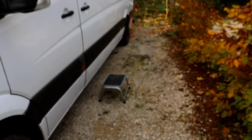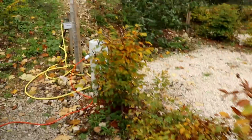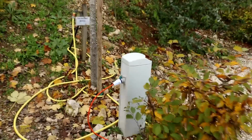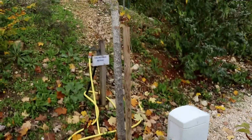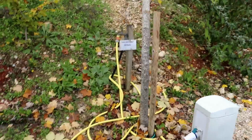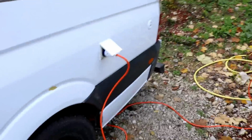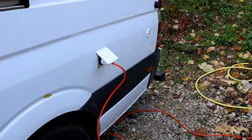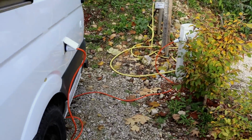So the van's parked up on this gravel hard standing, separated by these little rows of bushes. Obviously there's free electric hookup for both bays, and there's also potable drinking water at the back here. I'm taking full advantage of the free electric only because it hasn't been brilliant the last couple of days. We've had a lot of rain, so I'm just making sure the batteries are topped up.